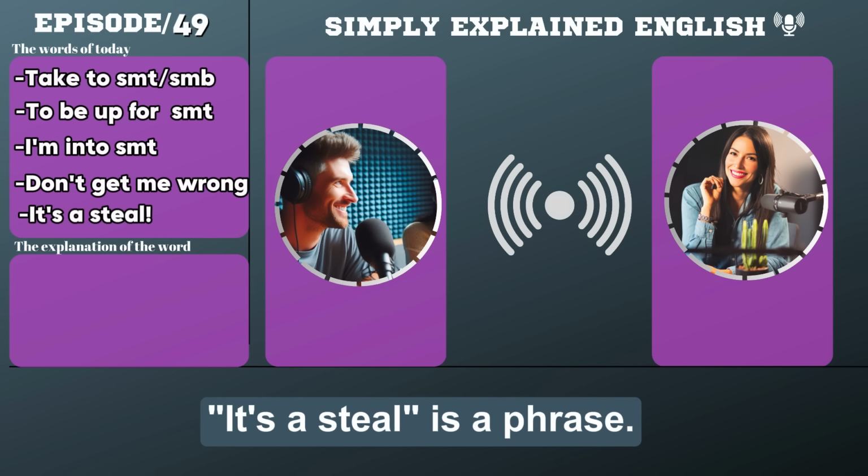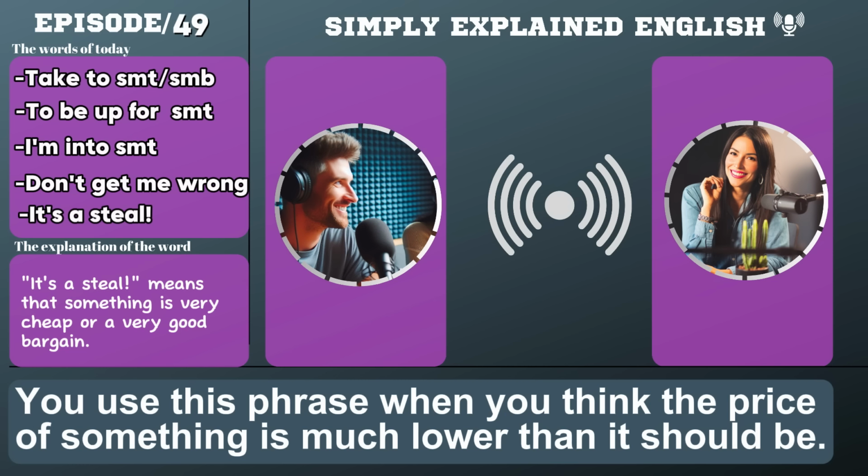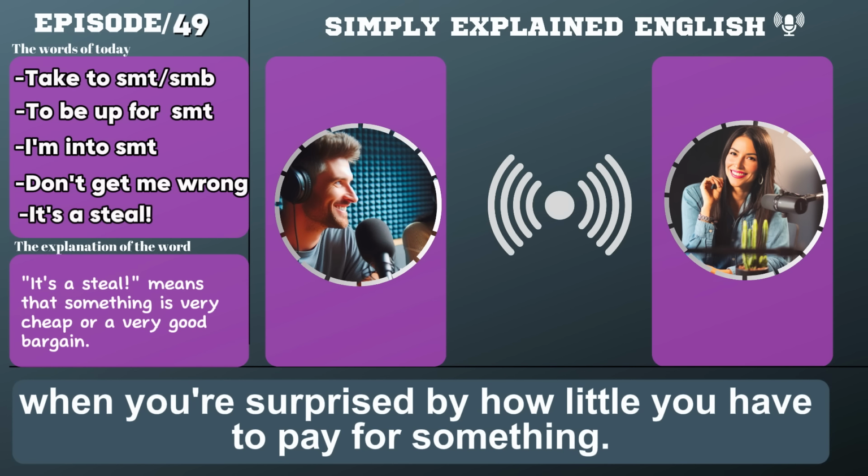"It's a steal" is a phrase. It means that something is very cheap or a very good bargain. You use this phrase when you think the price of something is much lower than it should be. Yes. And this phrase is commonly used when you're surprised by how little you have to pay for something.